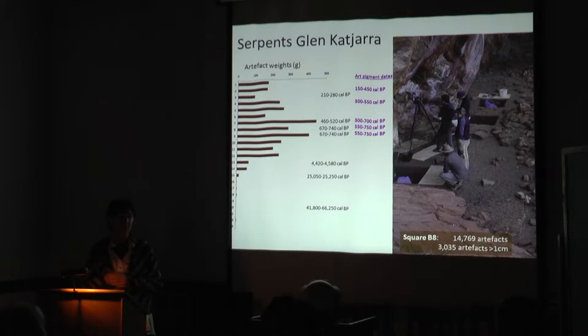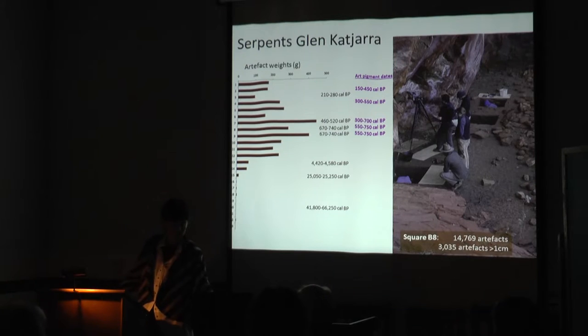And we have a good indication that that earlier art, the red and white art, is probably produced around 4,000 to 5,000 years ago, which is something we'd argued earlier in terms of our phase model based on other art dates we got from elsewhere in the stock route.